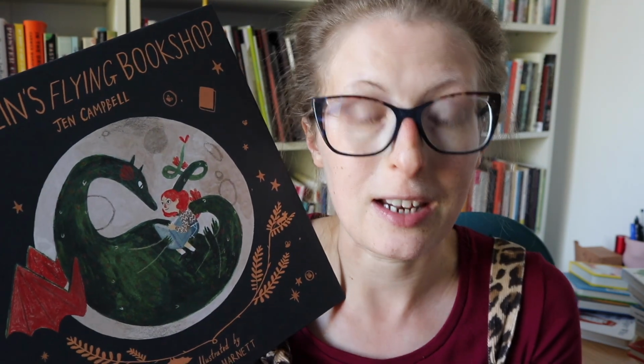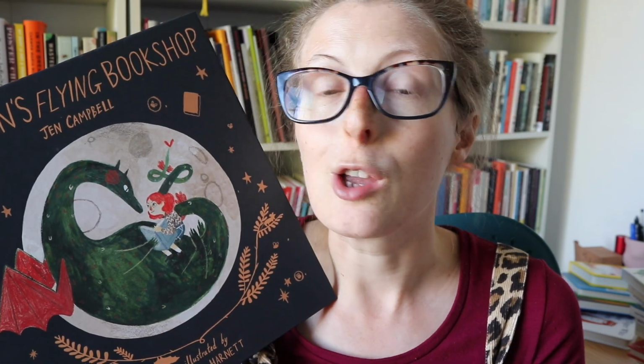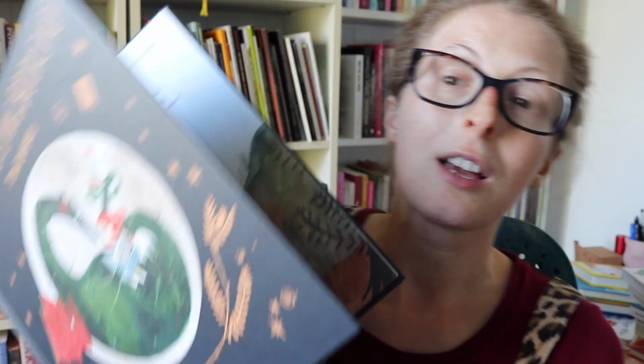I've written 14 in total, but picture book wise, I've written 3, which are in a series called the Franklin and Luna series. The first one is called Franklin's Flying Bookshop. It's illustrated, as they all are, by the wonderful Katie Harnett. This is about a dragon called Franklin who loves books. He wants to share them with as many people as he can, but all the locals are scared of him because he's a dragon. And then he meets a young girl called Luna who isn't scared of dragons because she's read all about them in books. And together they decide to create a bookshop on Franklin's back and take books and reading to all the local people. Who doesn't love a travelling bookshop? I love a travelling bookshop.